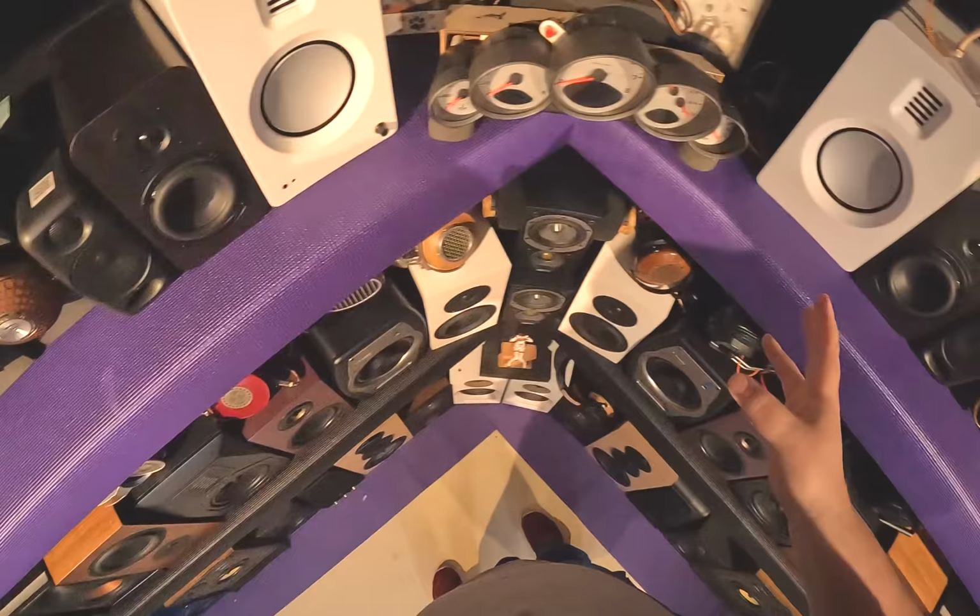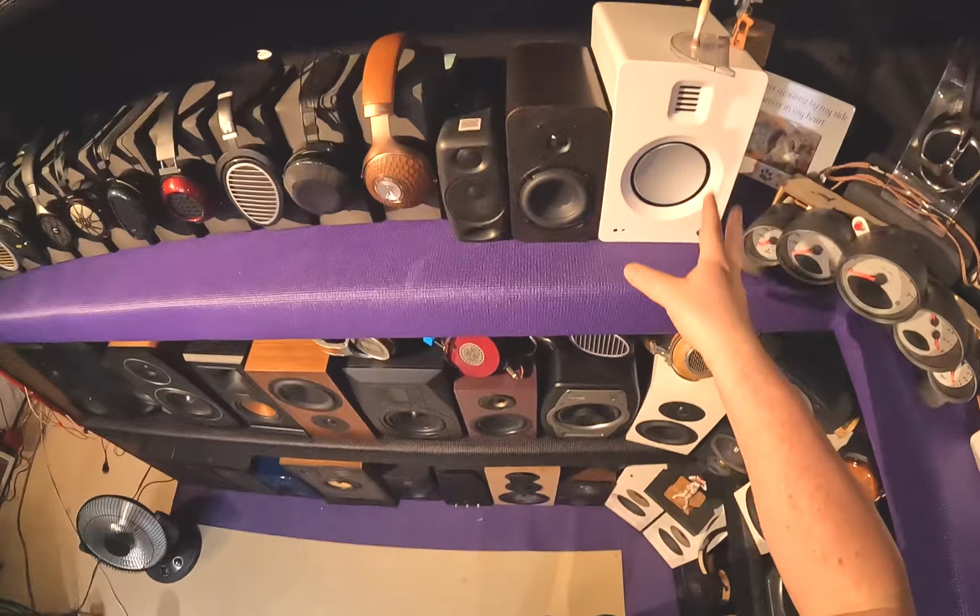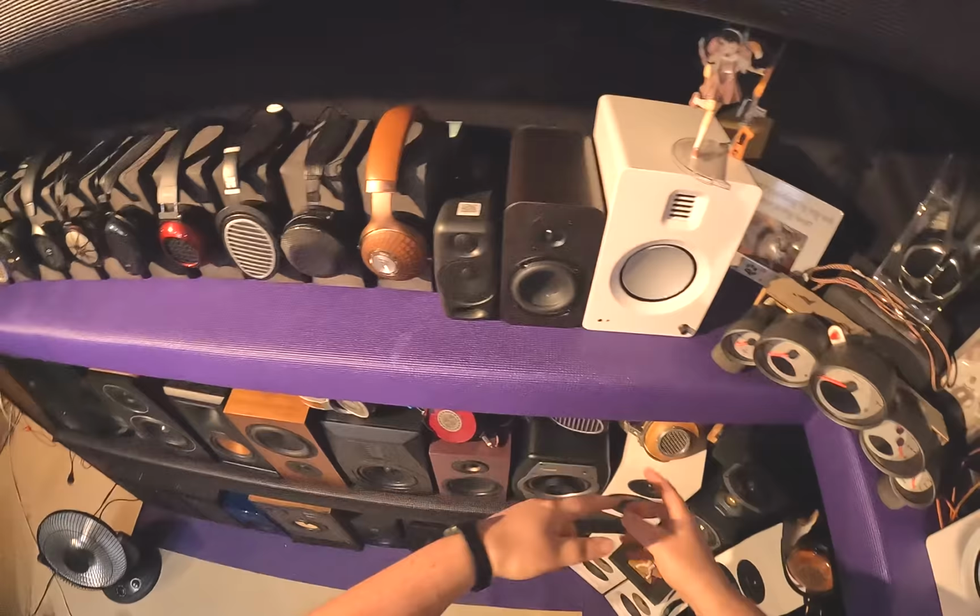And I waited so long to get these. Actually, I think I got these from Funnel Audio also because they owed me a set. And they promised, and I was like, here they are. Micca RB42s.